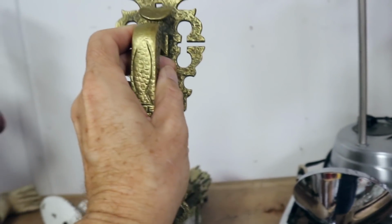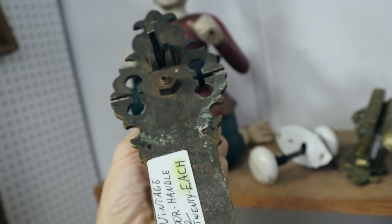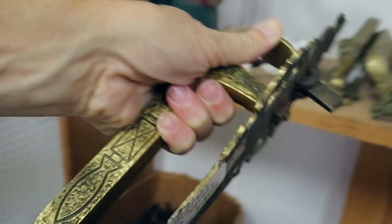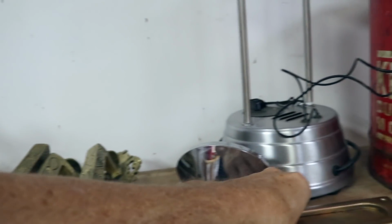These look like they're old too. They're very handsome. Heavily worn there. They do have wear. Yeah, no, they're old. I see, it's just the pattern's been worn. $20 each is not bad. If you're restoring a nice old house, these are good places to come to get things.